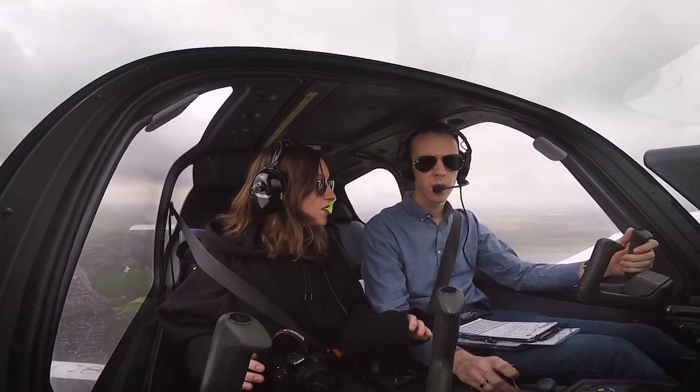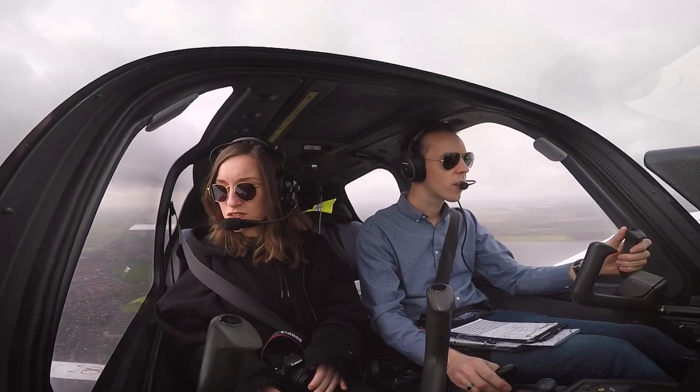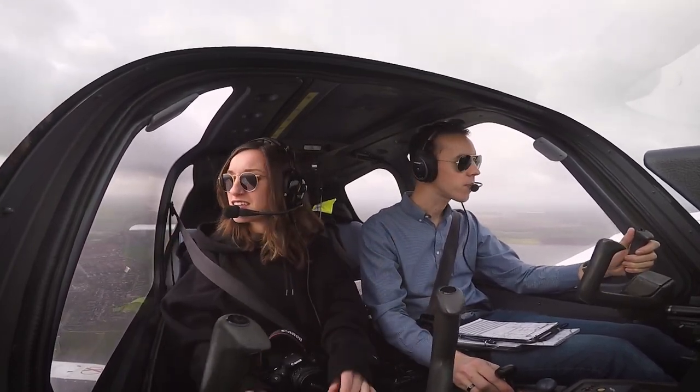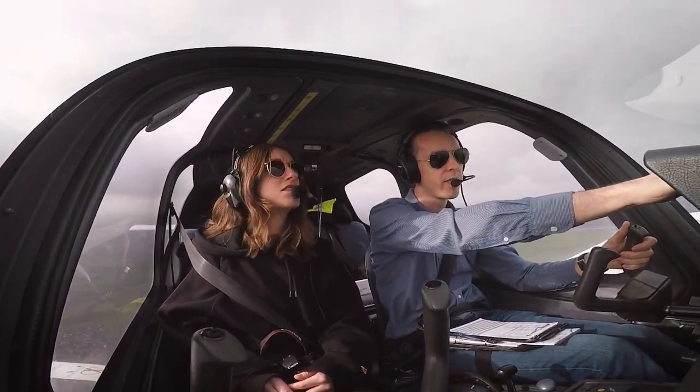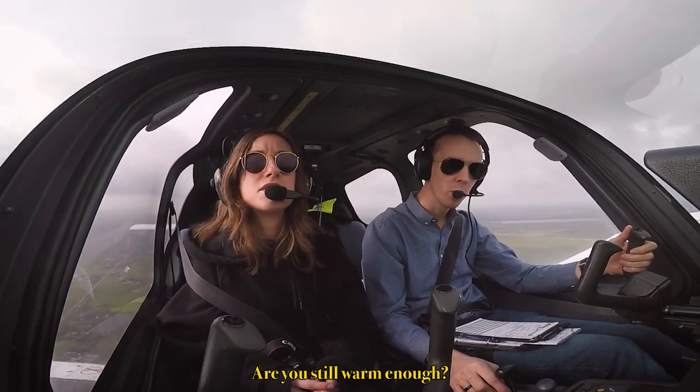I think it's pretty cool to see all the patterns from above. There's all the ways and all the blocks of houses. Yeah. So in front of here we have Zwolle coming up. Ooh. Is it warm enough?